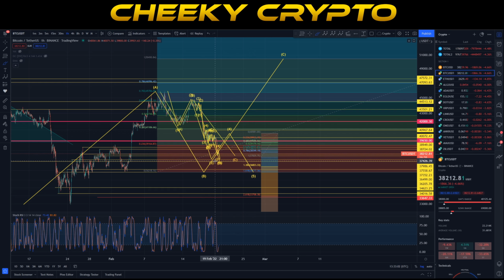This is a bouncing scenario where we bounce up in a fourth wave, where I'd expect 3 waves up, an ABC, so a relatively sharpish one, and then 5 waves to the downside that could be taking quite some time, and again, volatility is expected during that time period. Again, something similar to what you saw over this side, but no overlapping. Okay, so that's kind of what I'm looking at here for Bitcoin.